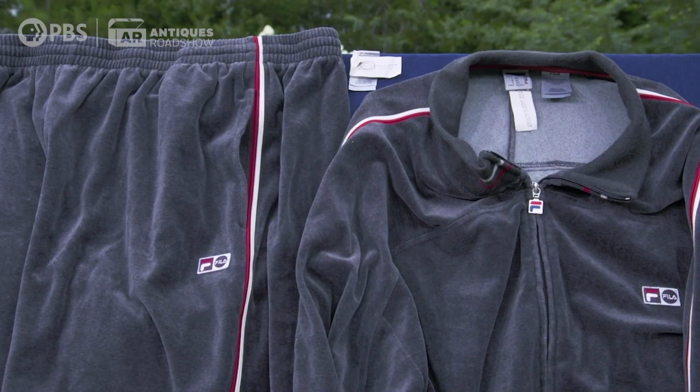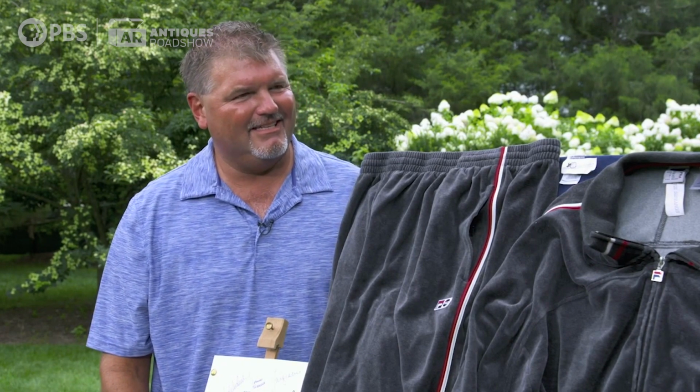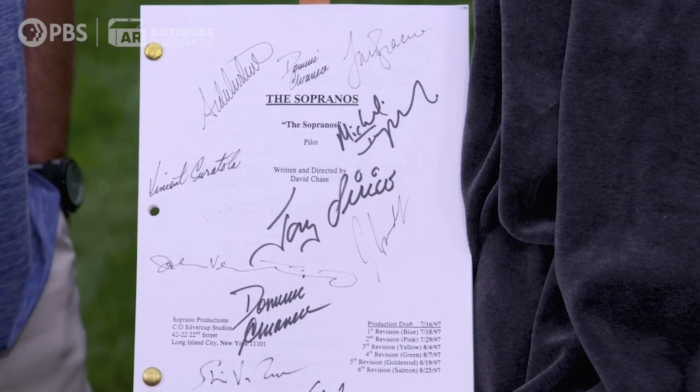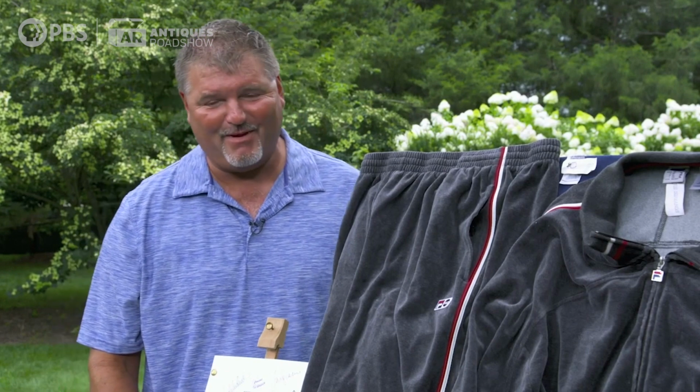I would say the tracksuit right now would be worth at least, in the auction estimate range, around $2,000 to $3,000. Oh, wow. I never would have expected that. That's amazing. It's $100 well spent. It sure is. I knew it'd be worth more than I paid for it, but I never, ever expected that. The script alone, I would say very conservatively, an auction estimate would be at least $1,000 to $1,500. Wow. Well, it's one of the few times that a charity auction paid off for me.